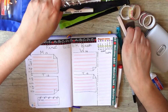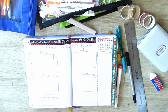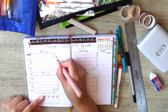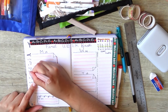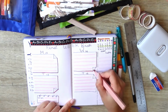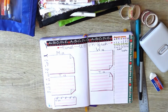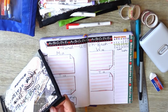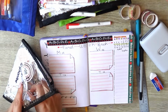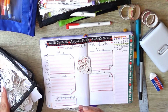So now I'm just going to add a little bit of dimension to these little sticky notes. Okay, and now I'm going to pick out a little sticker just to maybe put somewhere over here. And let's see what we're going to put.